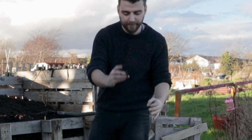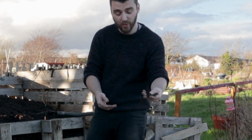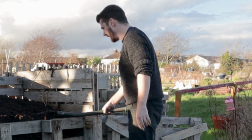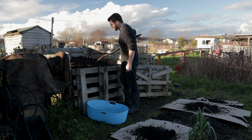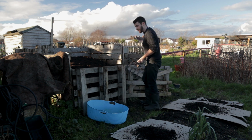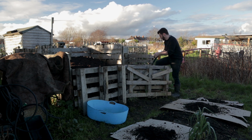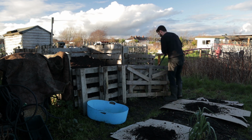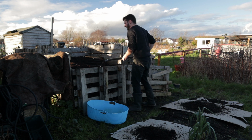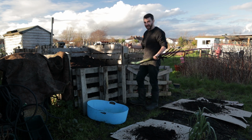And you can still see it's quite a lot of clay content because you can form it into a ball, but it's so much more crumbly and softer textured than it was when it first went in here. So this stuff isn't the best, but the idea was always that it would get mixed in with compost over time. It seems to be working quite well. You can tell because it's that much heavier than compost. Compost is so much lighter than actual soil.